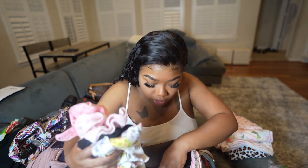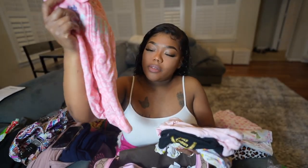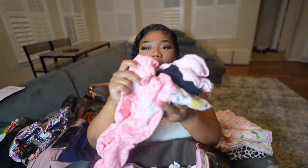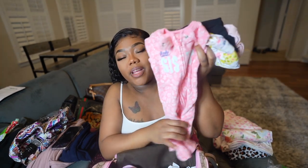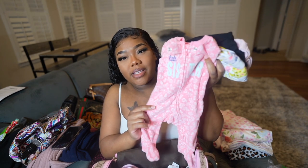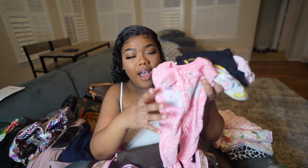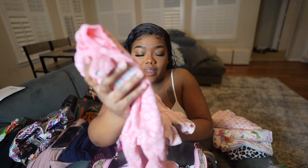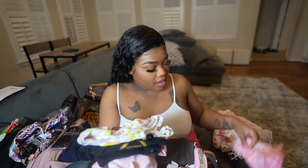This compartment, this region, I have a cute little sleeper, and it's funny because London had the same sleeper and I took it to the hospital. This isn't the same one because I think I got rid of the other one because I could not find it. She wore it in a picture in the hospital, so I'll have to put them side by side. So that was cute that we found that again.